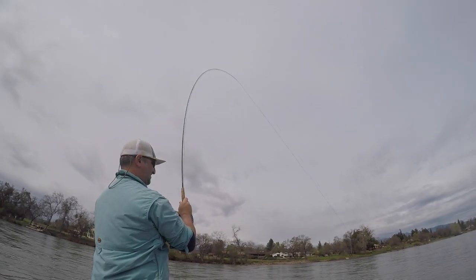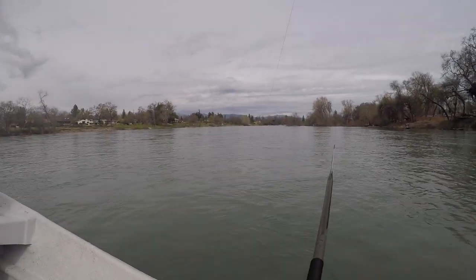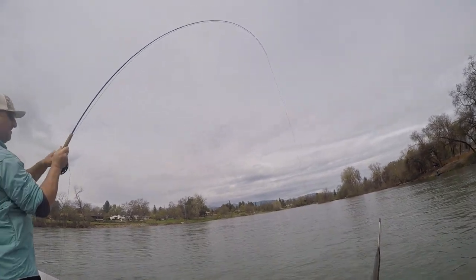When the flows are like this, like we talked about a few weeks ago, the main thing is to show your flies to the fish. And when it's like this, there aren't a bunch of hatches. We're not seeing a ton of bugs when the river's up. It'll kind of shock the bugs. You'll see a couple here and there, but you're not going to have a lot of hatches like when the flows are stable.